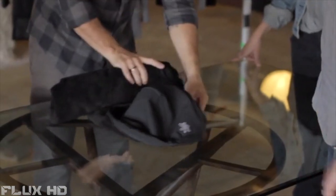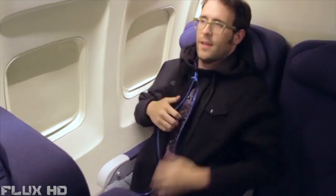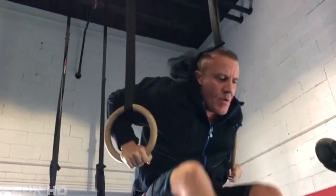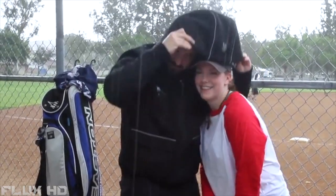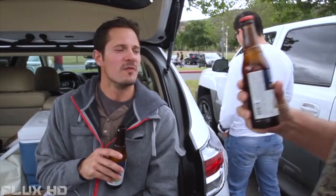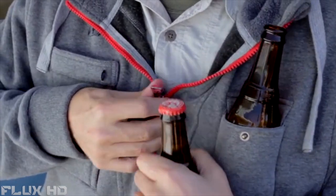The lined hood converts to the softest pillow on the planet. There are underarm vents, but if things get too warm, pull up the ventilation zipper so you can cool off without having to take off your hoodie. When you get to where you're going, the Adventure Hoodie has built-in innovations that you'll wonder how you lived without, like our original neoprene koozie pocket, which holds your beverage and keeps it cold, and a bottle opener zipper.